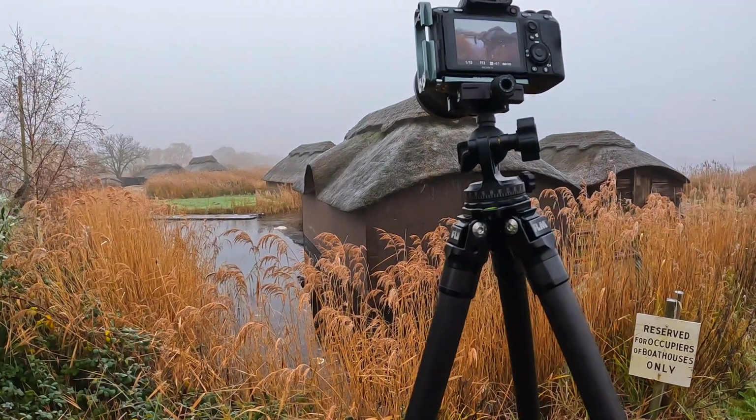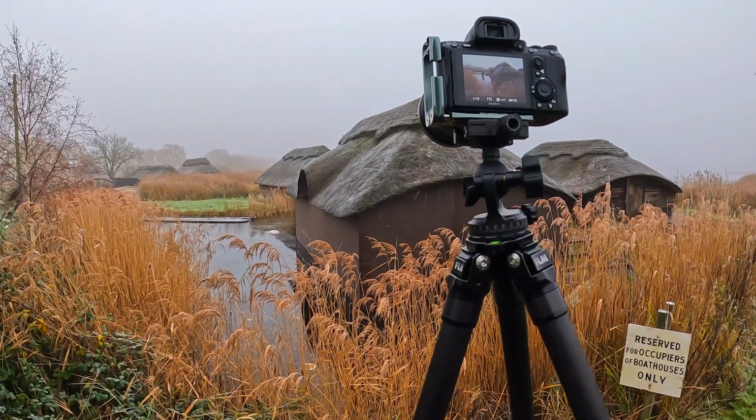There are also some other boat houses a little bit further up this pathway, which I'm going to check out as well.